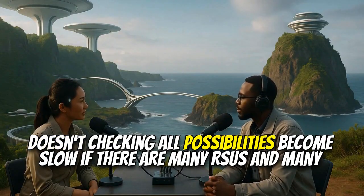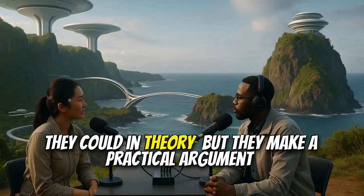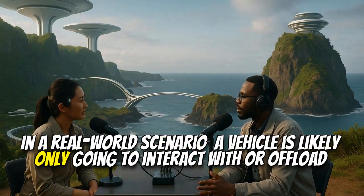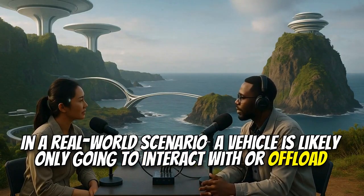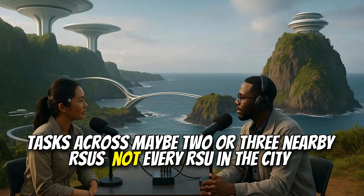Doesn't checking all possibilities become slow if there are many RSUs and many subtasks? It could in theory, but they make a practical argument. In a real-world scenario, a vehicle is likely only going to interact with or offload tasks across maybe 2 or 3 nearby RSUs, not every RSU in the city.